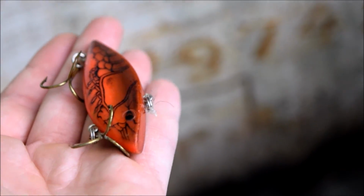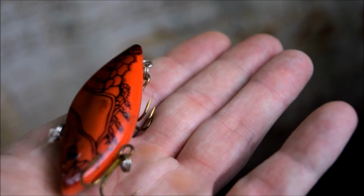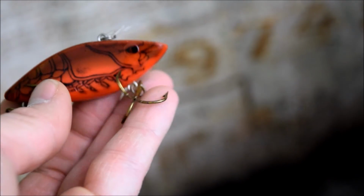An honorable mention on the list, I would have to say, would be the Rattle Trap. This is also a very productive lure.